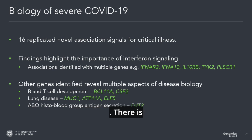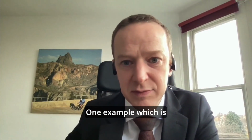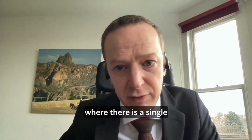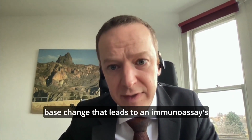One example, which is rather beautiful, is interferon alpha 10, where there's a single base change that leads to an amino acid substitution that probably disrupts the entire interferon molecule and may prevent it from being secreted at all. It might just be degraded. So it's predicted to be highly deleterious to the function of that gene.